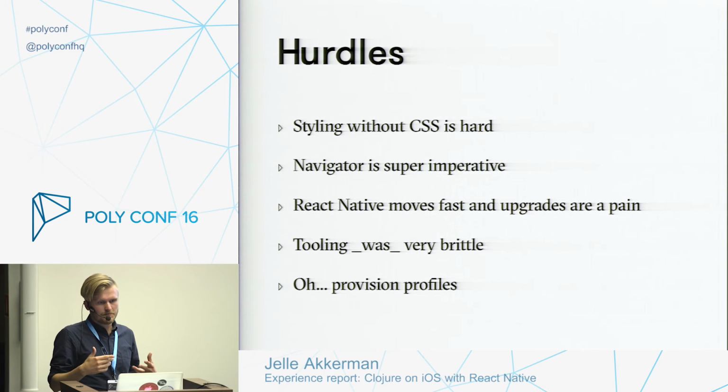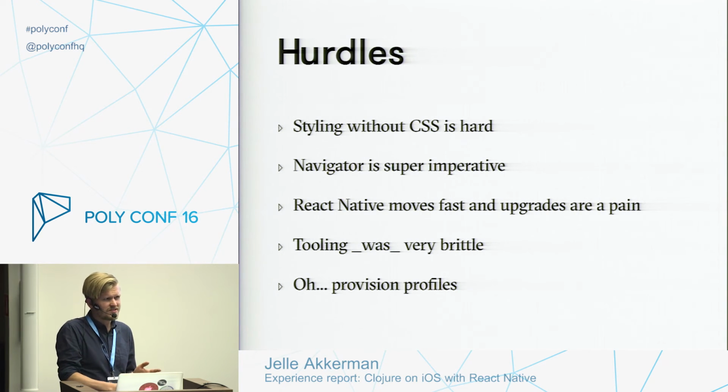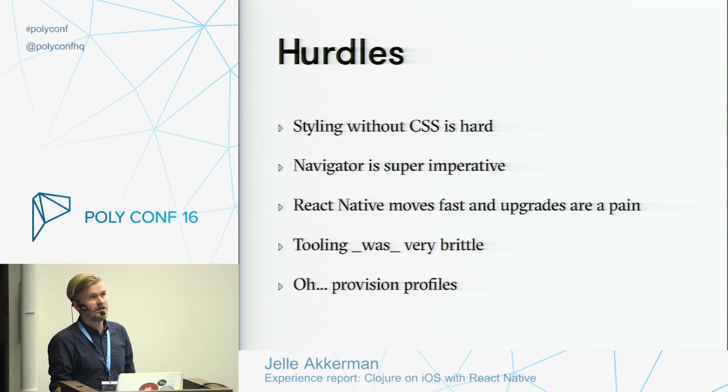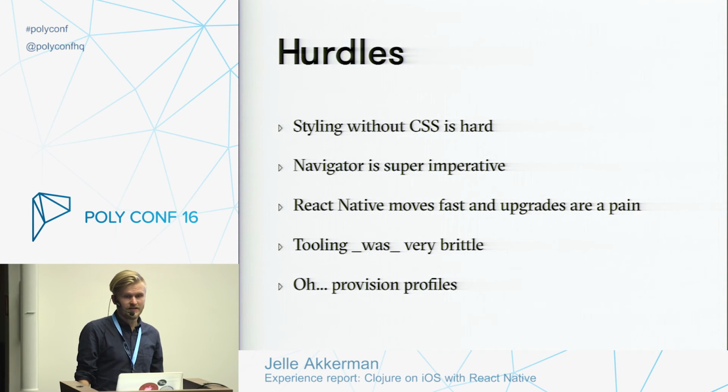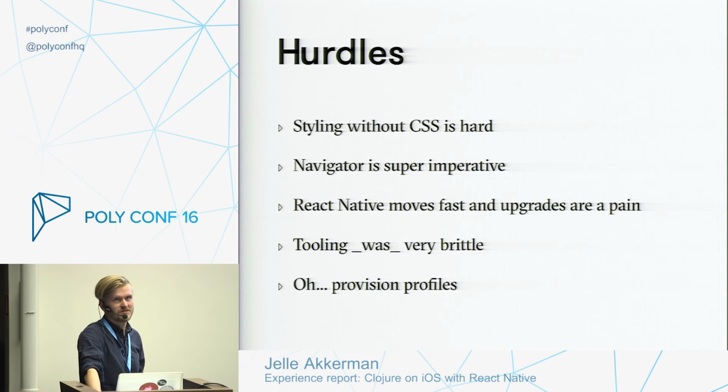If you don't have proper CSS tools, this is quite hard. The navigator is super imperative for now. More about that later. And since it's a fairly new project, React Native moves so fast. They do a release every 2 weeks, and at the moment it's release 28. And well, we're like 9 versions behind or so. It's just so hard to keep up. And tooling was very brittle in the beginning, as I told.